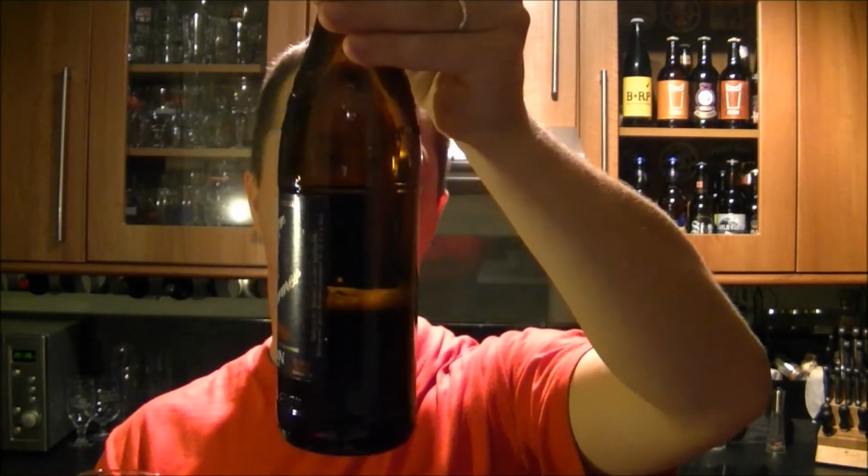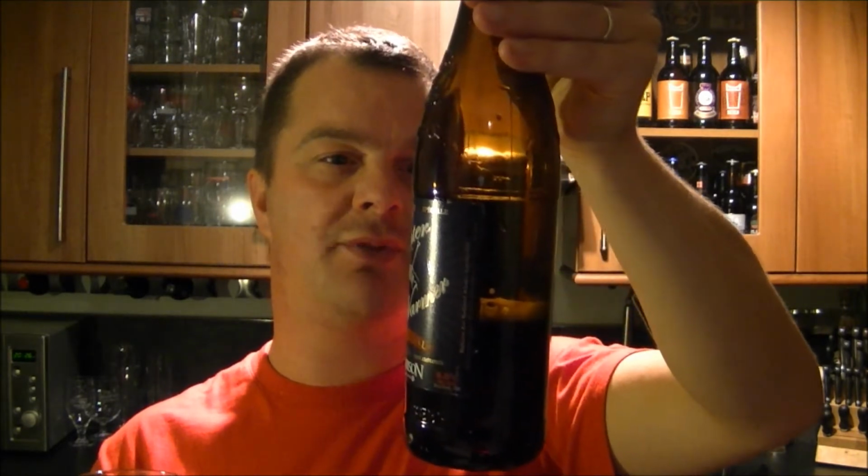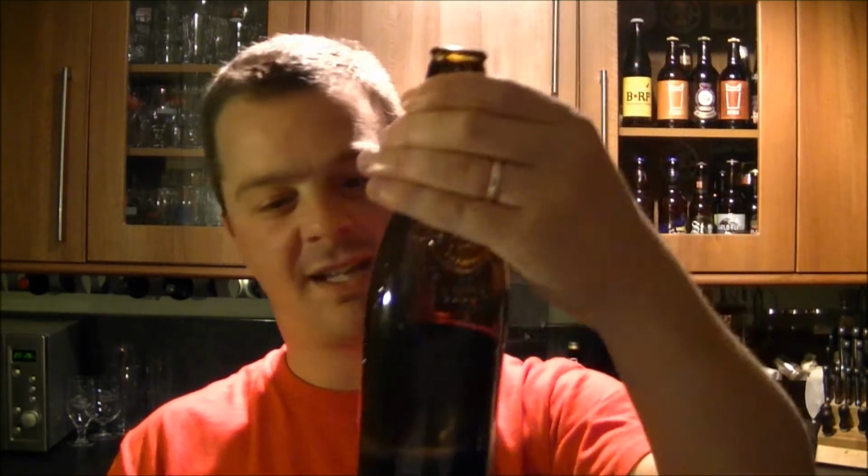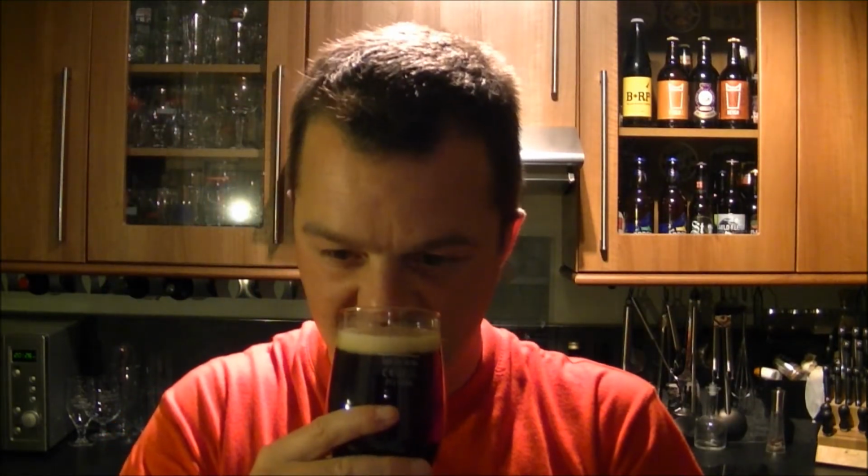Especially brewed with cloves, cinnamon, demerara sugar. This festive strong ale will leave you dreaming of snowy days and winter nights. Cheers. Garrison Brewing Company. Yeah, so it's almost hot cross bun. It's like a hot cross bun.